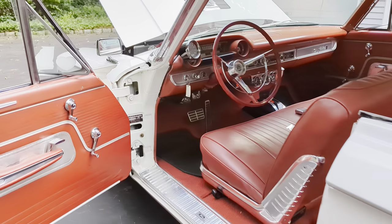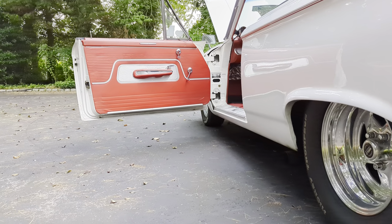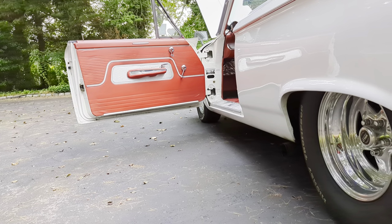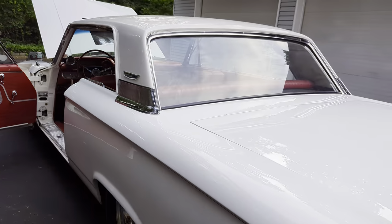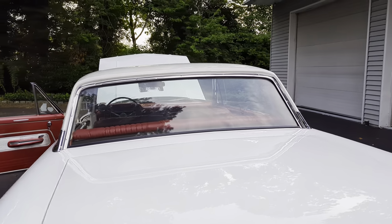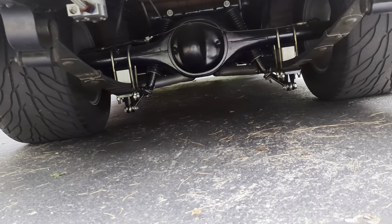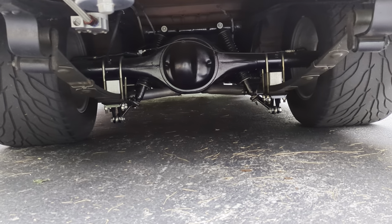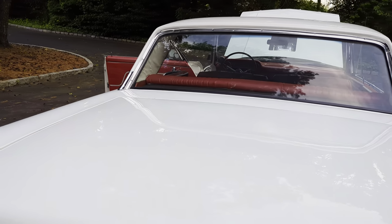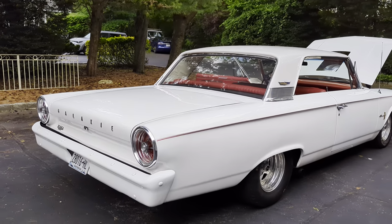Side exhaust. Owner said this car lights up the tires at like 30 miles an hour. I believe it. It's got a 4/8, 4/9 inch rear back there. It's all narrowed up. Coilover shocks, Moser 31 spline axles. You got a fuel cell in the trunk. 4.11 gears.